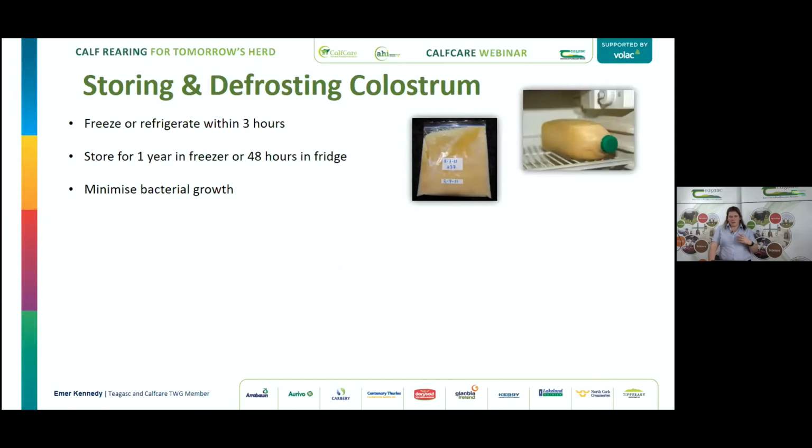So colostrum can be stored in a fridge or a freezer, but the key thing is to store it within 3 hours of collection, because after this, the bacteria in the colostrum grows exponentially, and it essentially binds to the antibodies, and then they can't be absorbed by the calf. So for that reason, we're saying into a fridge or a freezer within 3 hours. If we put it into the freezer, it will last for up to a year, and in the fridge, it will last for up to 48 hours.